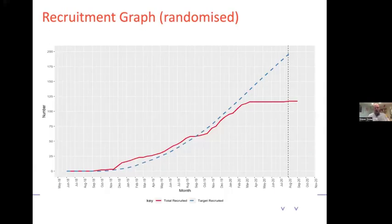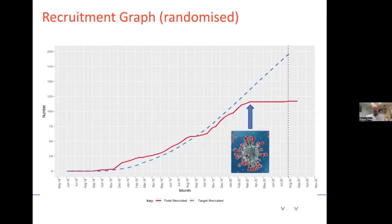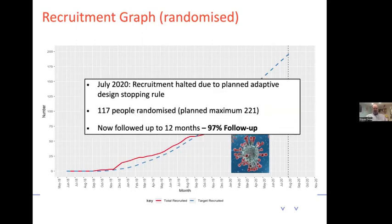So this is our recruitment graph. You can see this followed our plan until COVID, and then it flatlined. July 2020, our data monitoring committee informed us the trial was stopping because a result was known. And we then had a year where we were totally unaware of the outcome of that. So we knew the trial had said one is either better than the other, or there's no difference. And whether you recruit another 100 patients, it's not going to change the outcome.